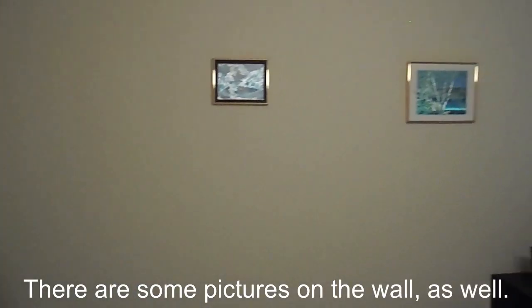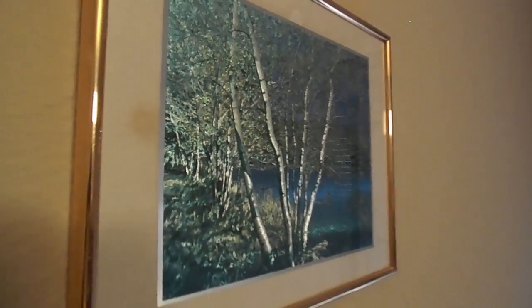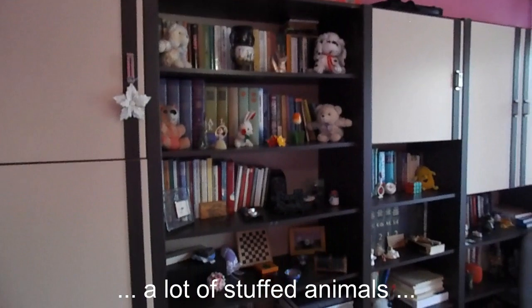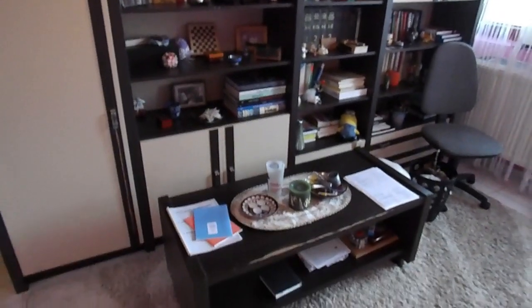There are pictures on the wall as well. And in front of the French window, there is a cabinet with lots of things on it. And let's just have a look at the other bedroom. It was a girl's room. There are lots of stuffed animals on the shelves.